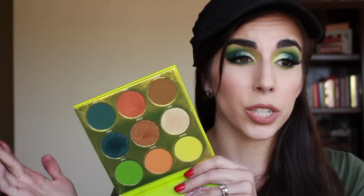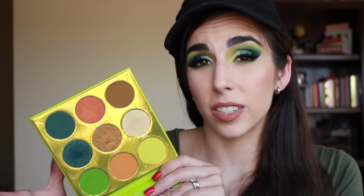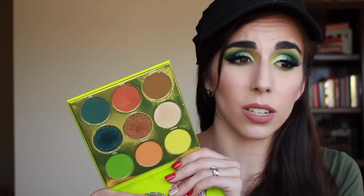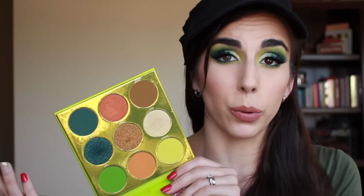I feel like if I continue on, I'm just going to continue singing the praises of this palette, because there really aren't any cons to this palette. I just felt like it's really easy to work with. It's really beautiful. If you like the color story, you're not going to be disappointed with the quality of it.